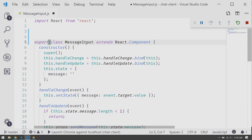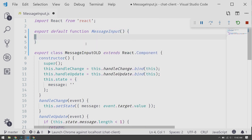We're going to get rid of that export default and name this something else so that we can just export MessageInput. Now, the only thing worse than watching somebody typing is typing in front of a lot of people. So please bear with me while I do this. I told myself I would never live code, and here we are.